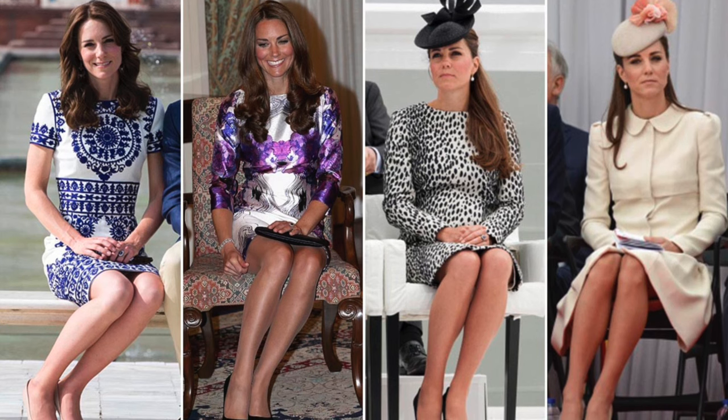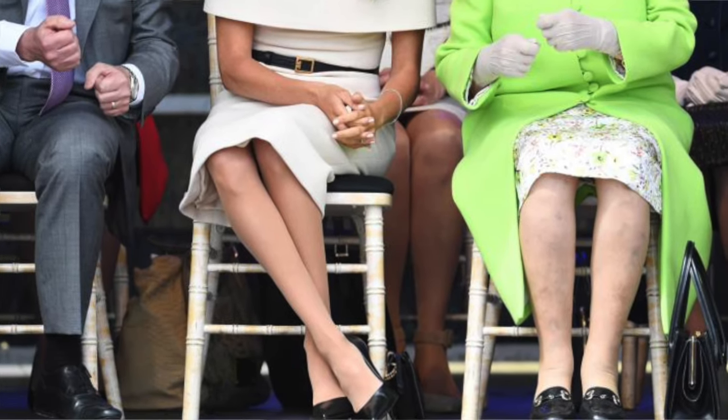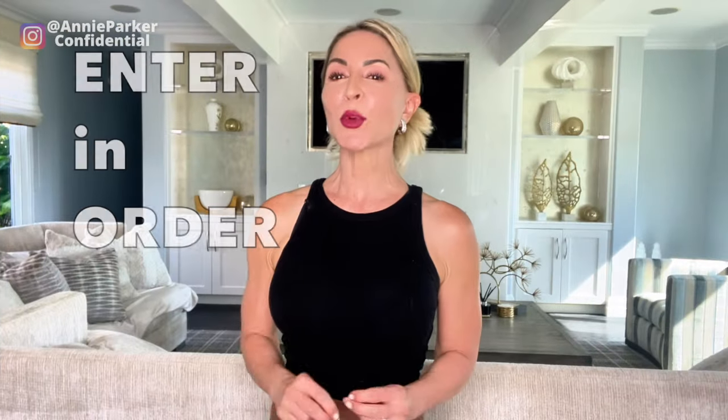Princess Catherine popularized the Duchess slant. That is, keeping your knees and your ankles together tightly, slanting her legs just to the side, which not only still follows protocol, but it makes her legs look longer and her posture nice and upright. I'm adopting this one.